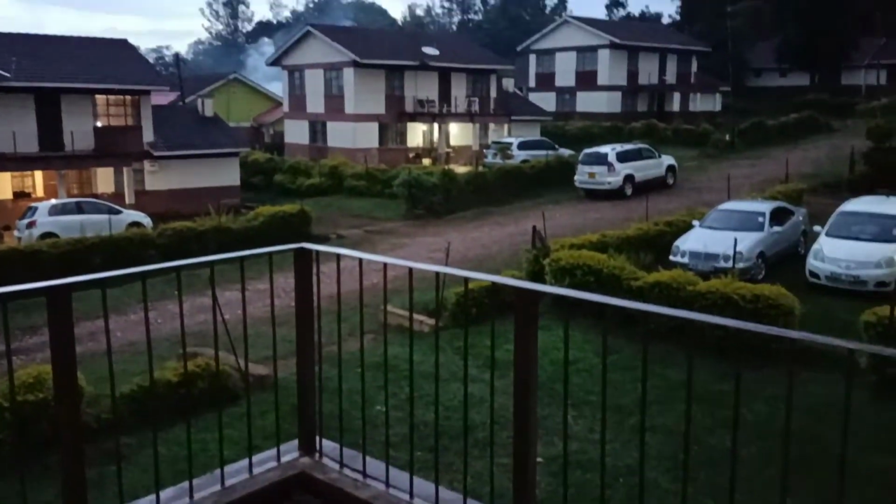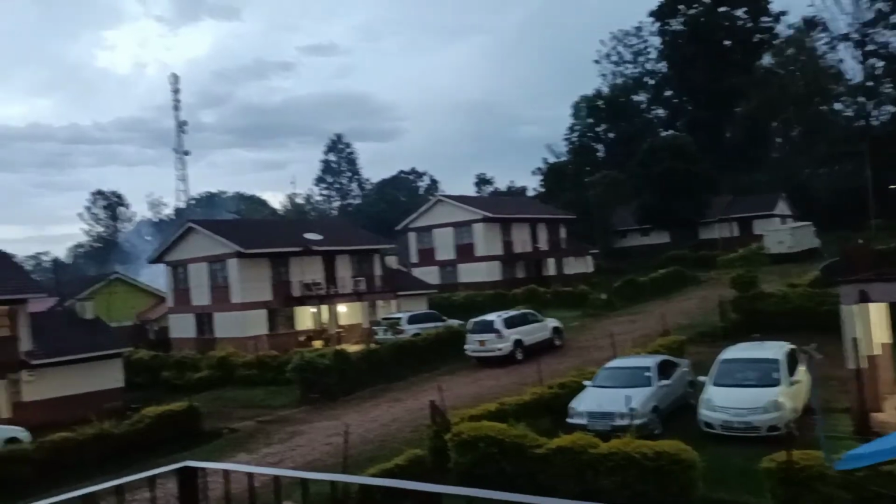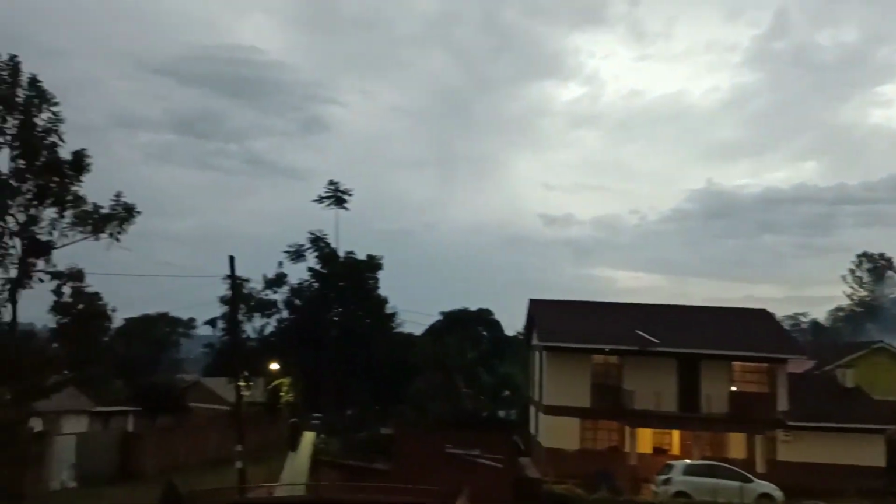let's see where this door will lead. Oh my god, it's just rained, but it leads you to this balcony over here. Yep. And this is how the place is. This is how beautiful the place is in Kakamega.